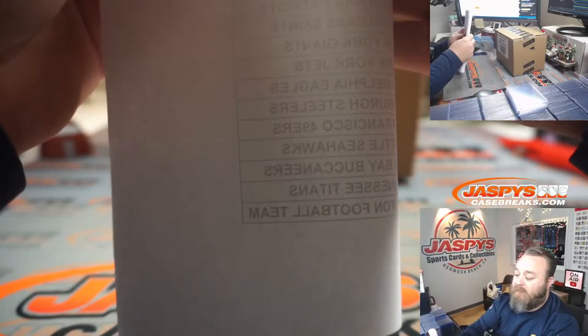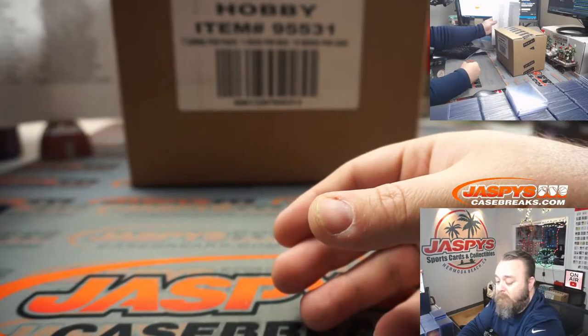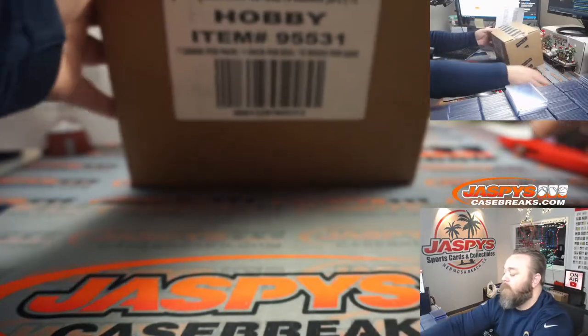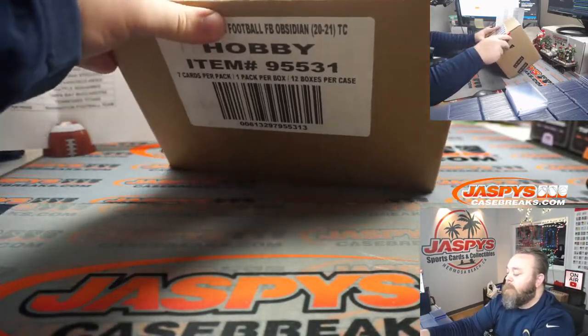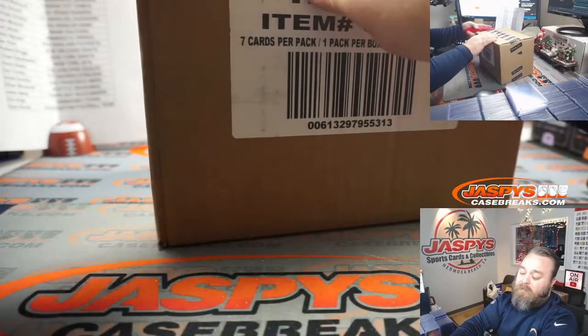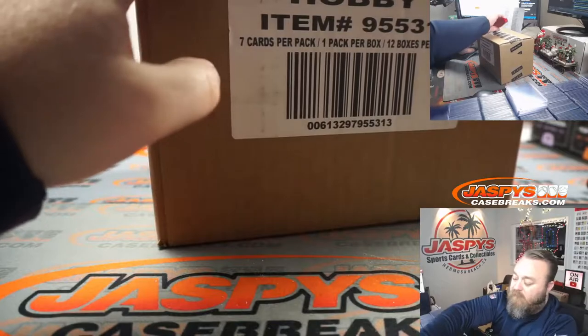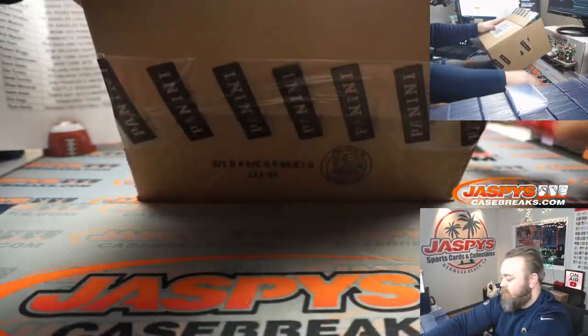Those color blasts look incredible. We've pulled a couple of them so far. See if we can keep that hot streak going. Not all the time do you get one of both in the case. But the Contras are also very cool. Nice white card. Looks really sharp. Unnumbered on both of those short prints.